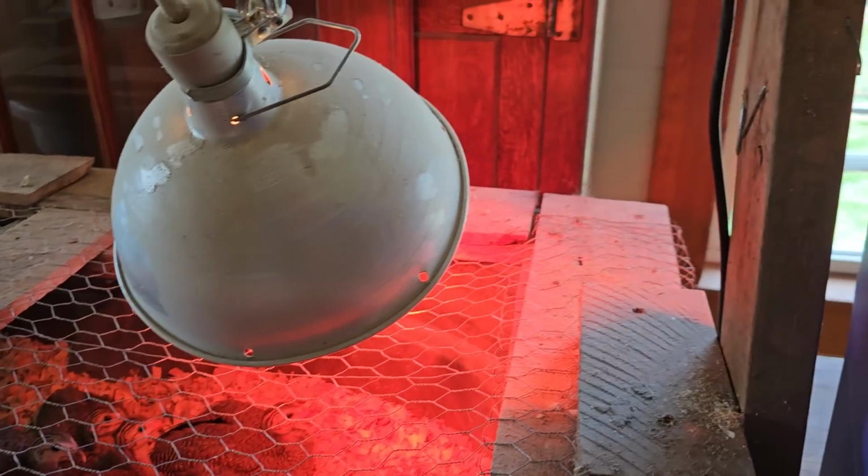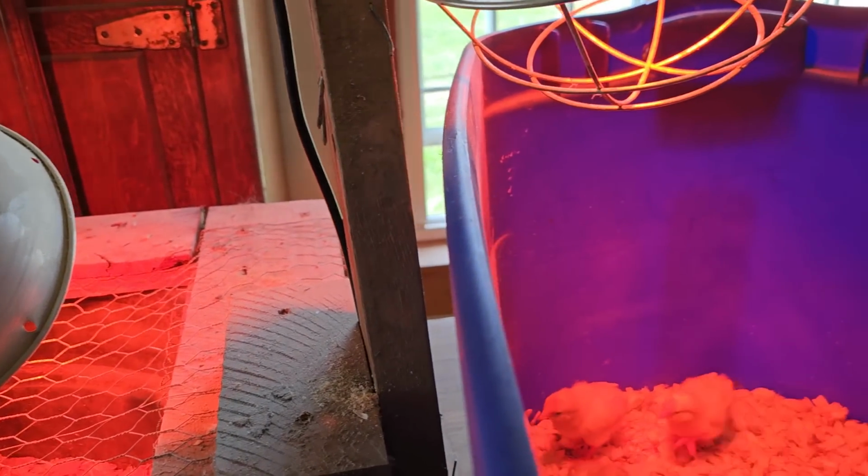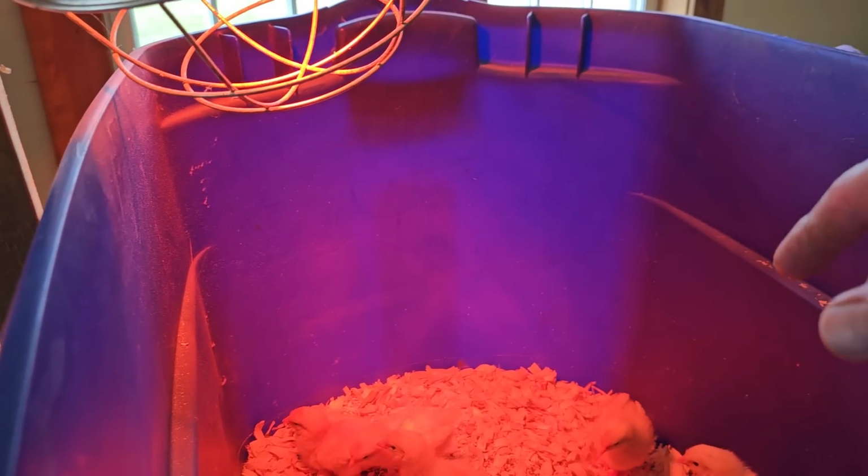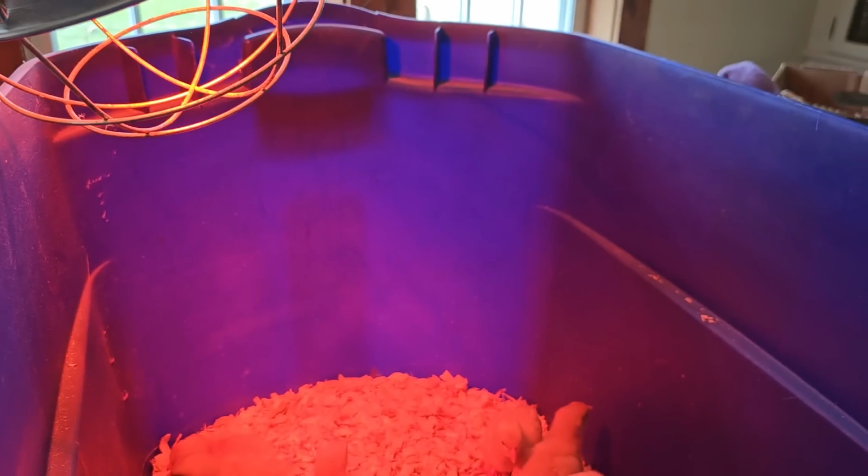First of all, this one is just too warm down in there, with there not being any vents or anything, and it being so small. So we have definitely got to put them in something that'd be a little bit cooler.